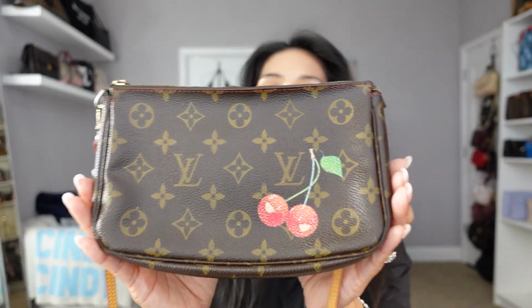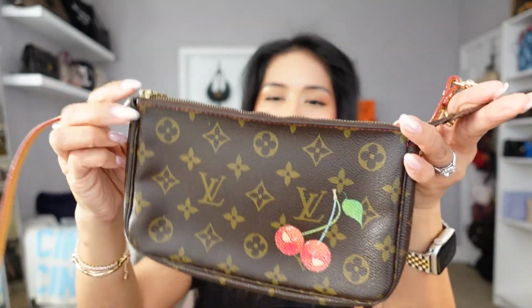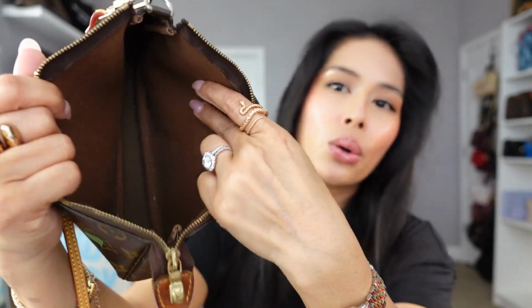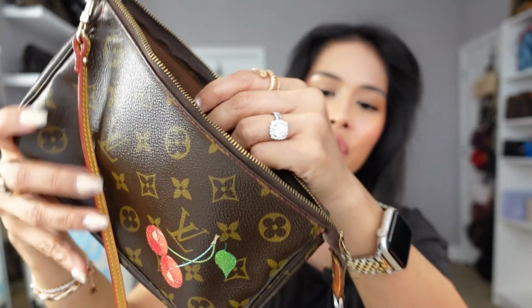Okay guys, the bags are getting smaller and smaller. Next up, we have my trusty pochette accessoire. This is the original one, okay? Before they redesigned it and made it a little more substantial inside with a separate lining. This is the original old, unlined pochette accessoire.